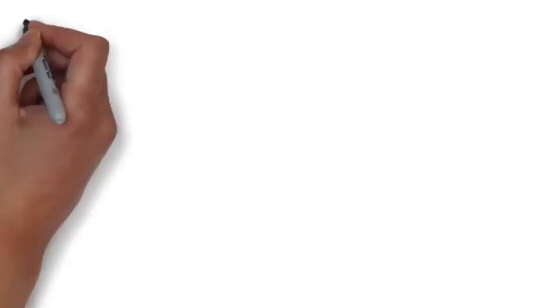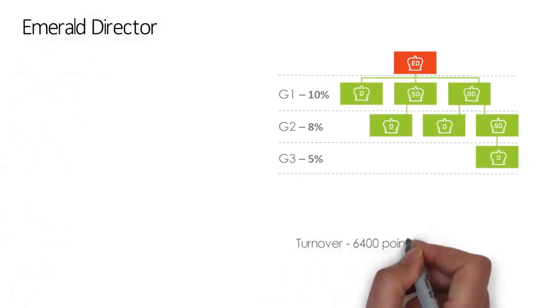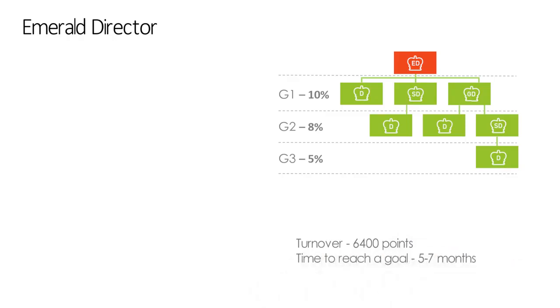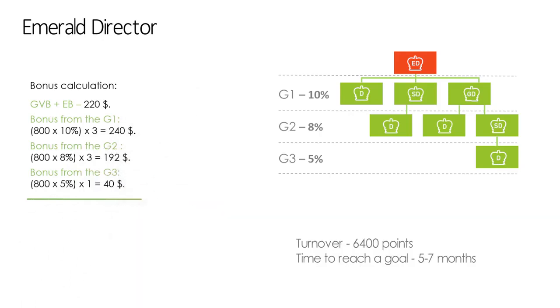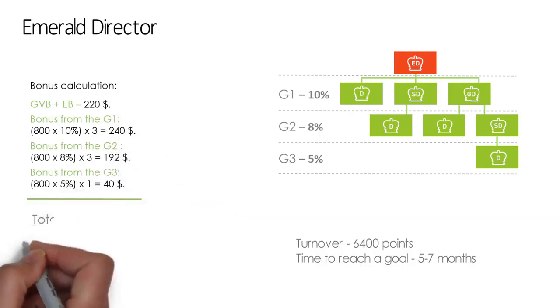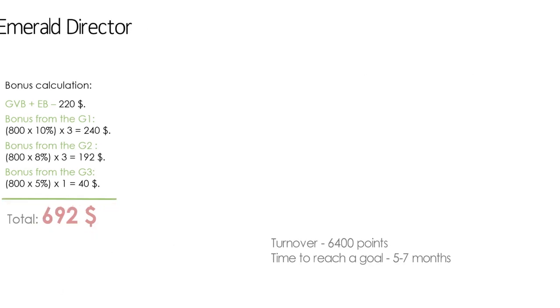The next rank is Emerald Director. You have 7 directors and 3 branches, 64 partners. Sales volume of 6,400 volume points. The BQV is 6,400 volume points. This is attainable in 5 to 7 months. The total bonus is $692.